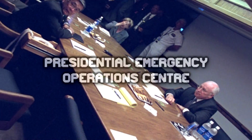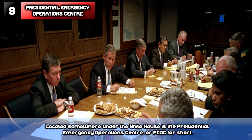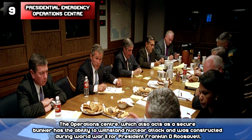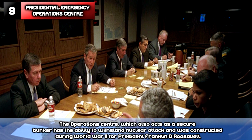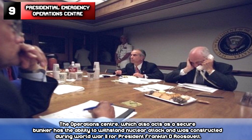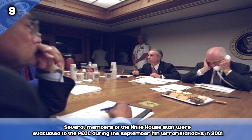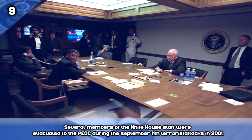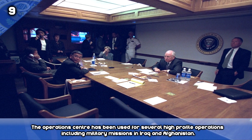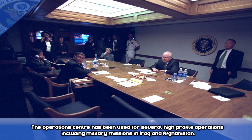Number 9. Presidential Emergency Operations Center. Located somewhere under the White House is the Presidential Emergency Operations Center, or PEOC for short. The Operations Center, which also acts as a secure bunker, has the ability to withstand nuclear attack and was constructed during World War II for President Franklin D. Roosevelt. Several members of the White House staff were evacuated to the PEOC during the September 11th terrorist attacks in 2001. The Operations Center has been used for several high-profile operations, including military missions in Iraq and Afghanistan.